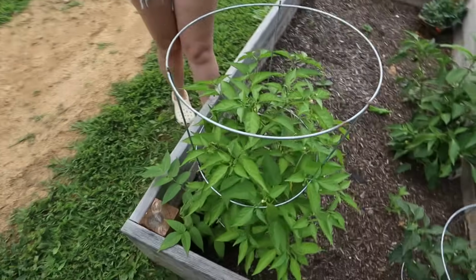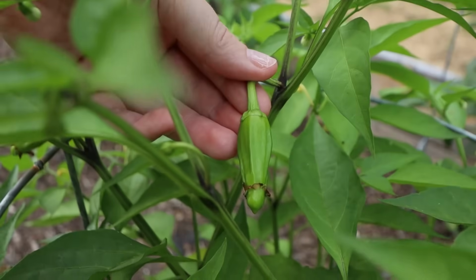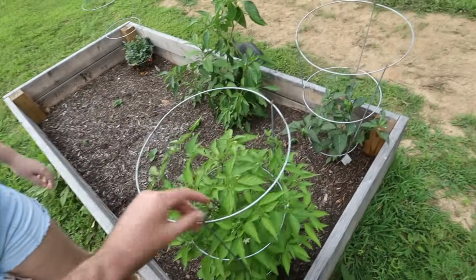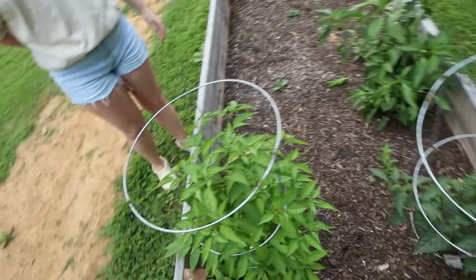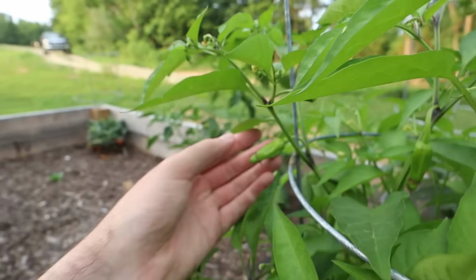The old pepperoncinis. Look at them. They're finally growing. Look how tall that is, too. That's a tall plant. So, y'all can see I put some grates around these to give it something to grow into. The pepperoncinis are finally sprouting. I'm so excited for these.